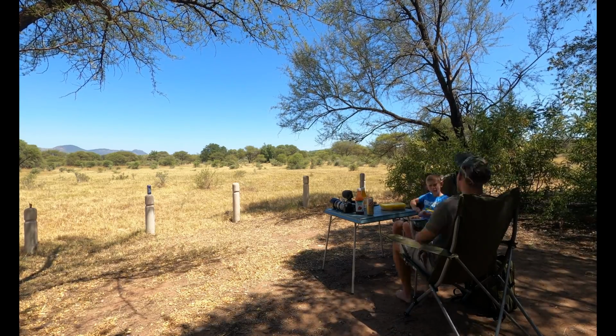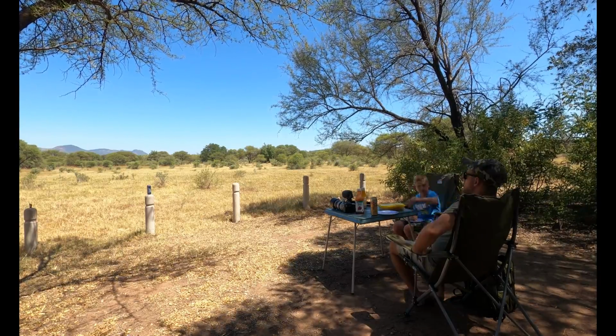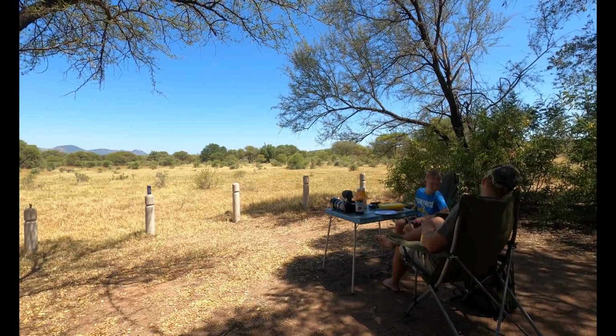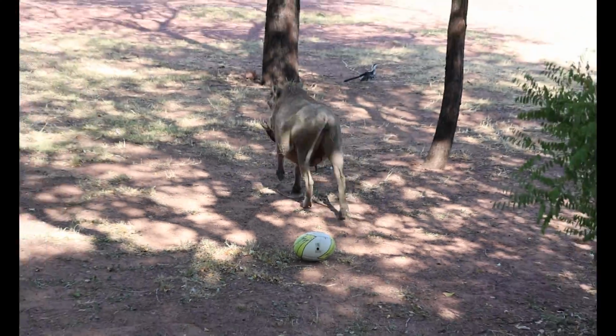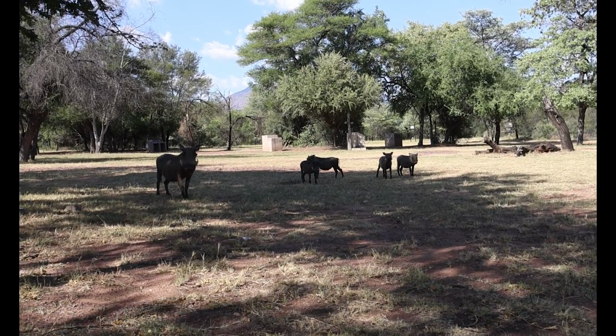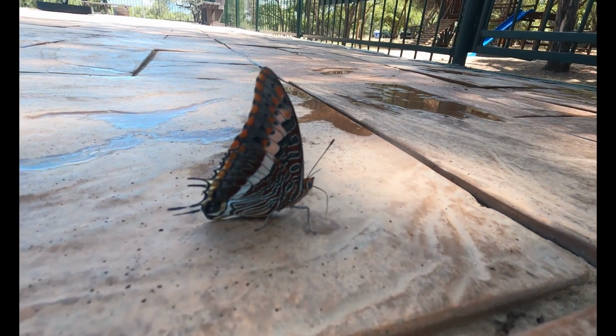Back in camp, and it's time to have a bite to eat, relax a bit, and wait for the temperature to cool down before we head out again to see who's lurking in the bush. Please take note that Marakele doesn't have a shop or a service station. The nearest shop is a Checkers in the town of Thabazimbi, and it's only about 10 kilometers from Marakele's entrance gate.